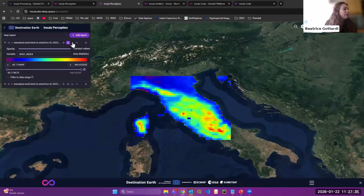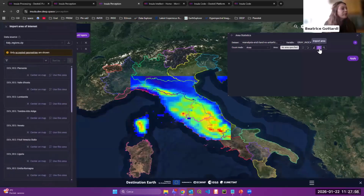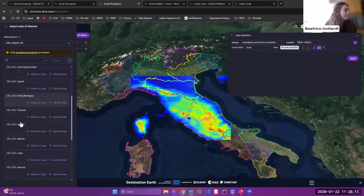From this area, you can also immediately interrogate your image through, for example, area statistics. In this case, I want to show you how I want to understand the evapotranspiration through different AOI. And so I will import an area. By the way, here it's already imported, but you can press here and apply, for example, the region of the entire Italy. In this case, you choose one of these AOI that are presented in the shapefile that I zipped and uploaded.